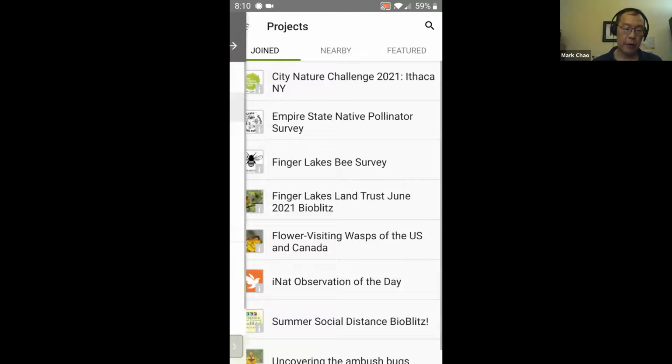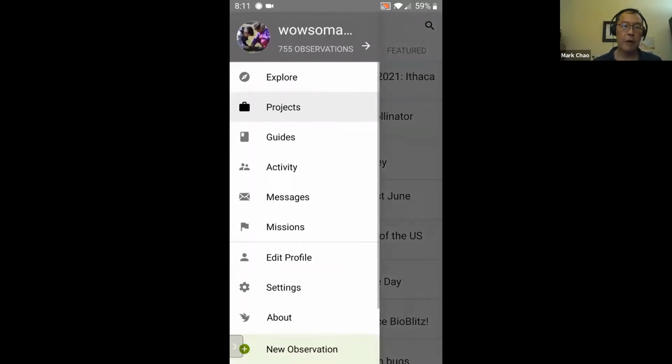Oh, sorry, let me do that again. So I went to the menu here. People call it a hamburger menu, right? A hamburger menu up in the top left, and it gives you options to explore, to check out other things, guides, messages, etc., which you can, I think, check out on your own. I don't think we need to discuss that tonight.